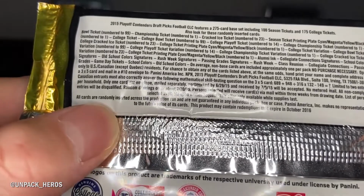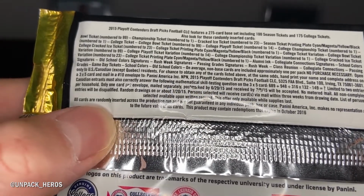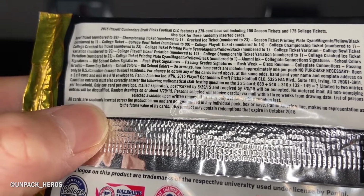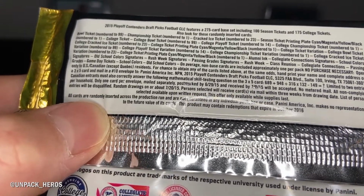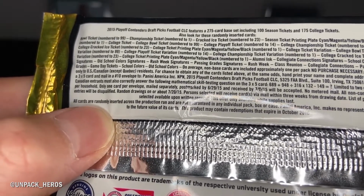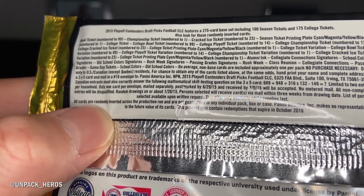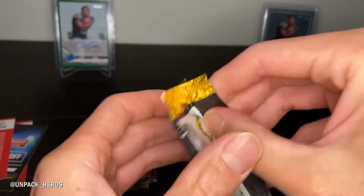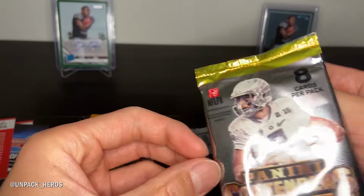That's where we can hit all of these. Championship Ticket. Can we get an autograph? Rush Week signature, Old School Colors signatures, Passing Grade signatures. So yeah, we can definitely get some autos out of these. This pack kind of feels thick.